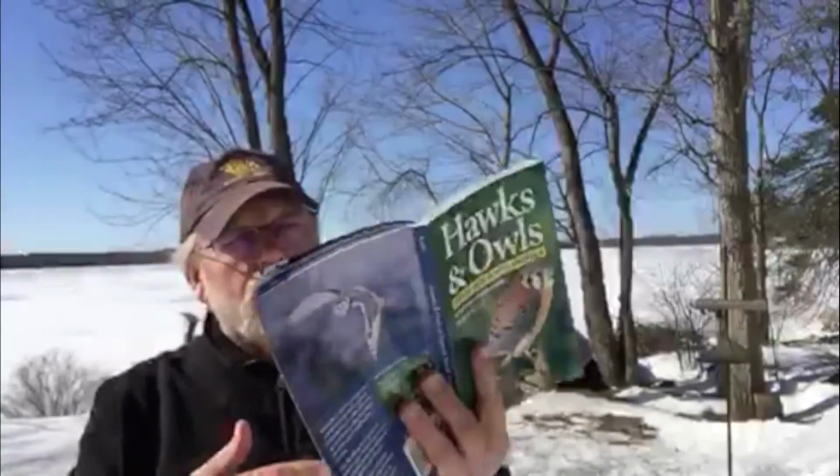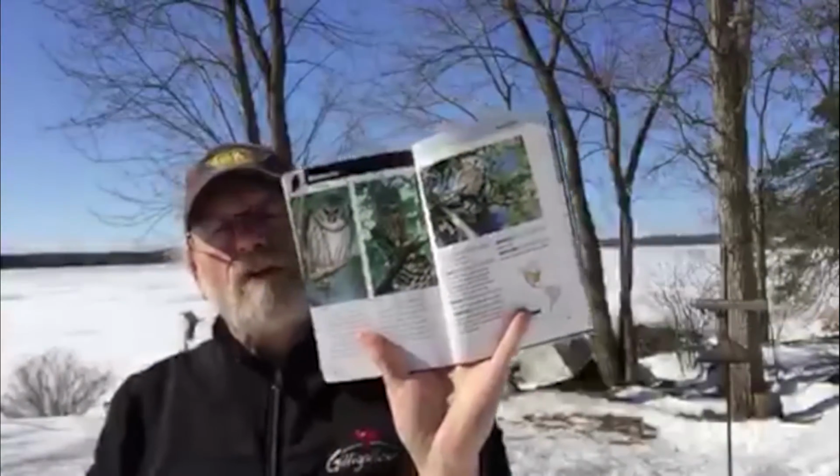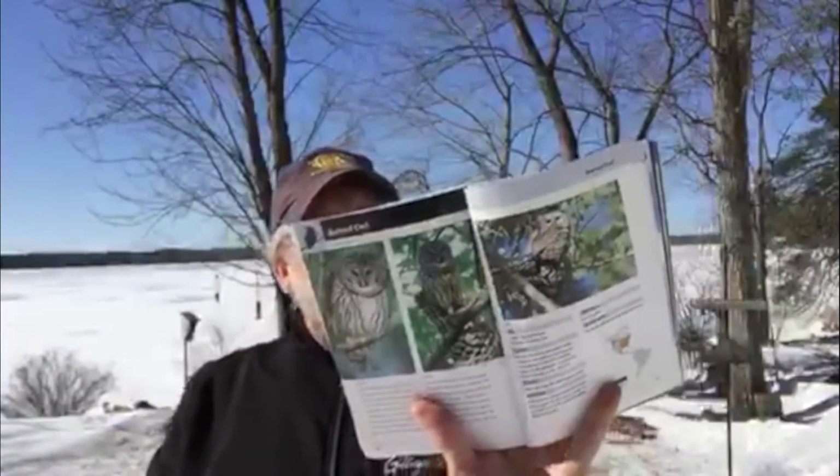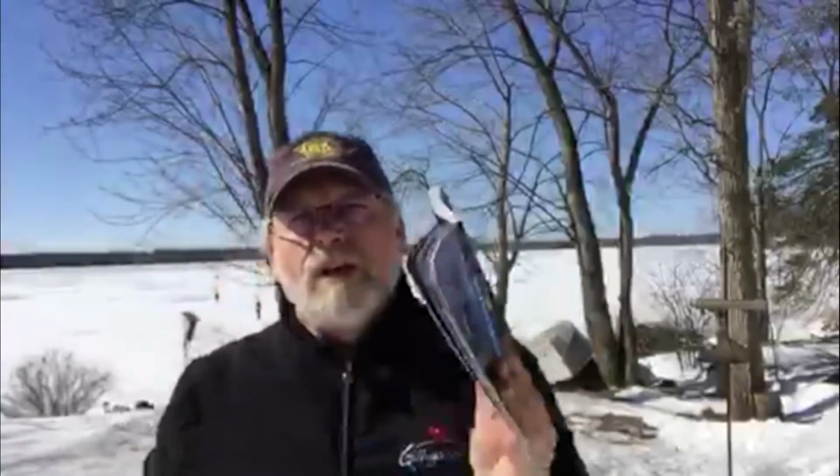Just in this, this is a fantastic book actually, Hawks and Owls. It's done by Chris Earley is his name. He works out of the University of Guelph and has written many different books. We carry them all at the store. They're great field guides with great information. It's very informal, but very informative. That's a good one.